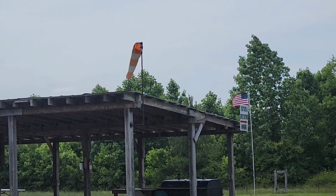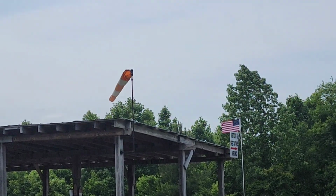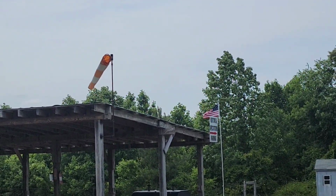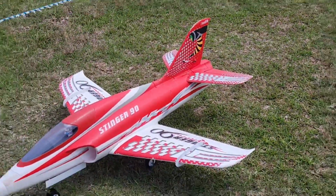But I don't have a wind speedometer implanted in my head or nothing, but you can see the windsock, you can see the patriotic flag back there, and you can see the Stinger here.